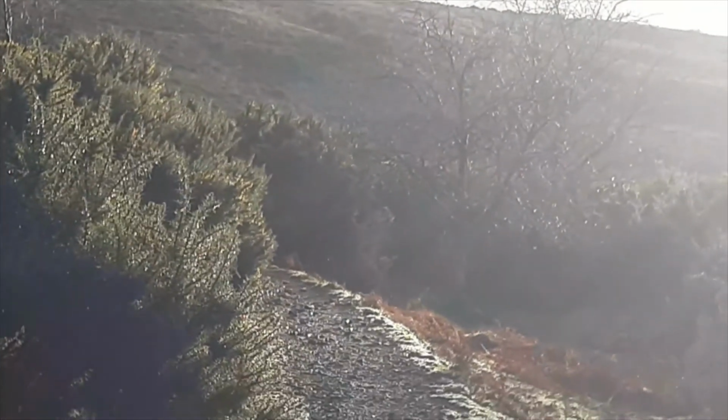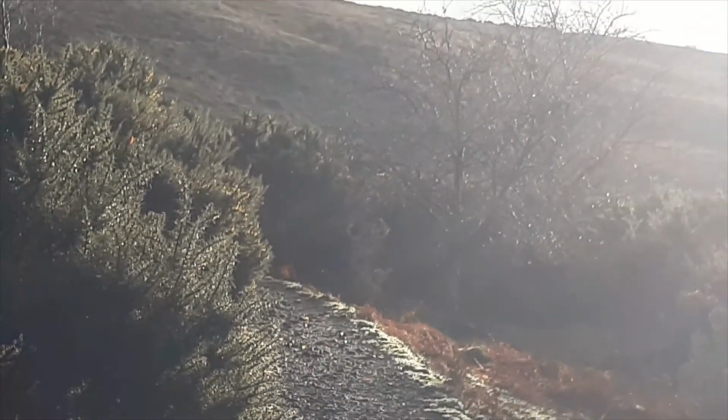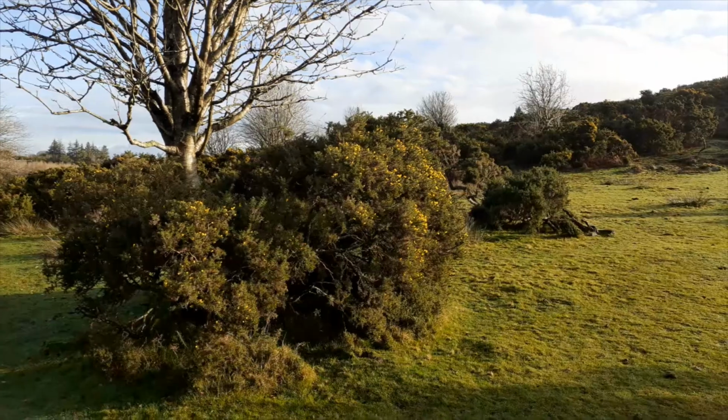And then this path ahead, which is another fairly steep uphill path. So I shall switch off and I'll speak again when we get to the top. Right, here we are. So we've reached as high as I'm going to go today.